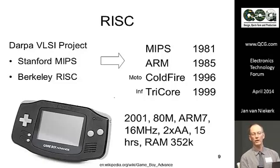At that point, they already figured out that they wanted a 32-bit microcontroller. They read the Berkeley paper, got very excited, and decided that they were going to design their own microcontroller based on the Berkeley work. This is just around 1980. And by 2001, so that's 20 years later, we have viable products in a 32-bit microcontroller.